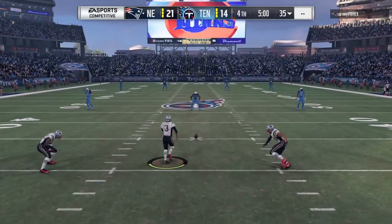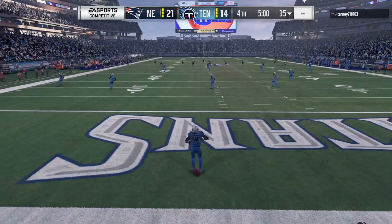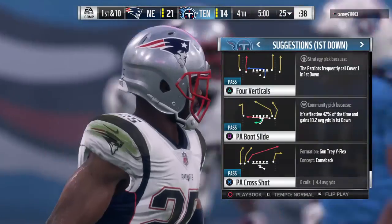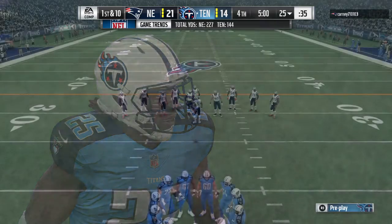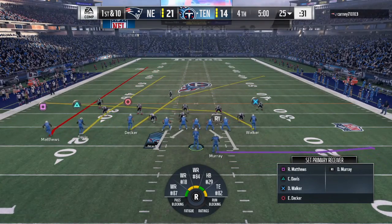Gostkowski now out to kick it away. And that'll carry over the back line of the end zone for a touchback. Here's the Titan offense now as they make their way back onto the field. And last time this unit was out here, costly turnover, and then that turned into 6 points. They've got to make amends.